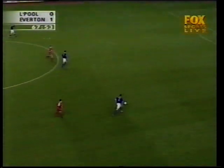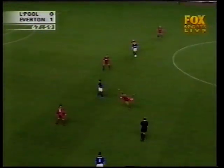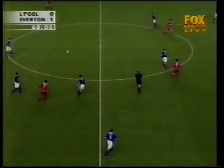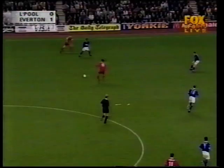Everton enjoying a good spell of possession of their own here. Liverpool have Titi Camara warming up, ready to come on. Yes, they've been doing that for the last 10 minutes. I think they've been working as hard as they have been throughout the game, but when they've won the ball, they've given it away too cheaply. That little spell there, they started to keep possession again, something they did in the first half very, very well.